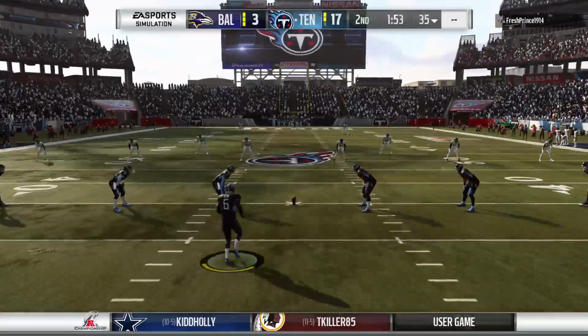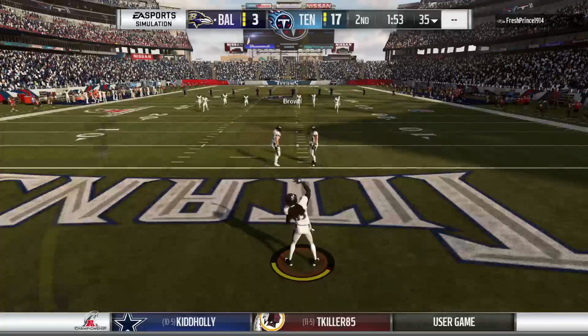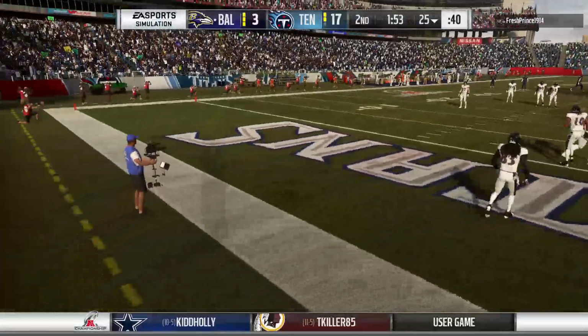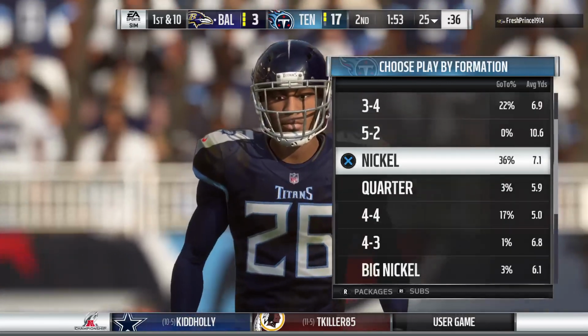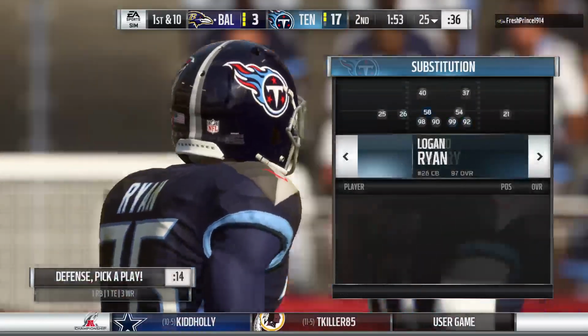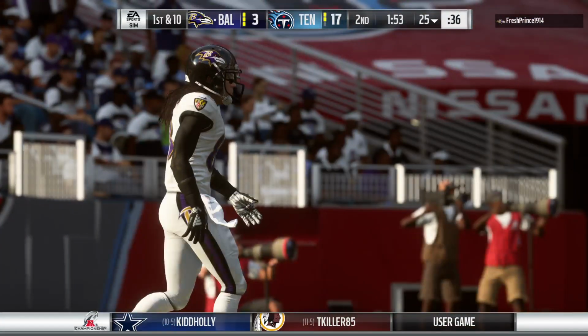Out is the kickoff unit as they run up and send this one away. And this will not be returnable. It's out of the back of the end zone for a touchback. And now here come the Ravens. It's tough to win games if you're going field goal, field goal, field goal here. They got a field goal last time. Now they'll be looking for a touchdown.